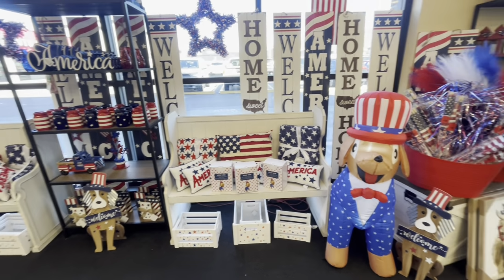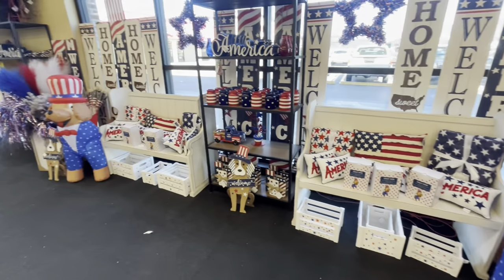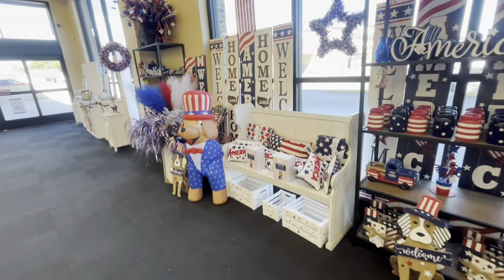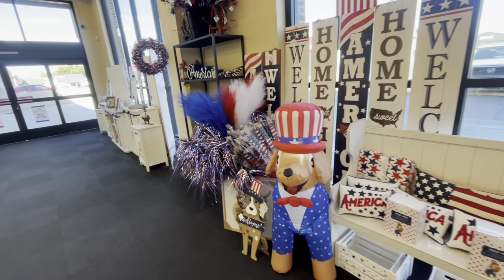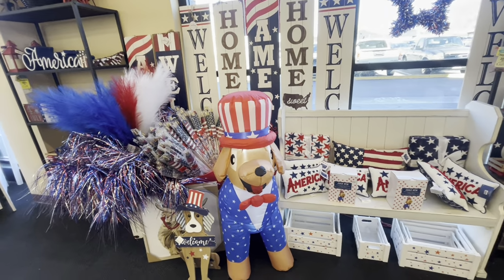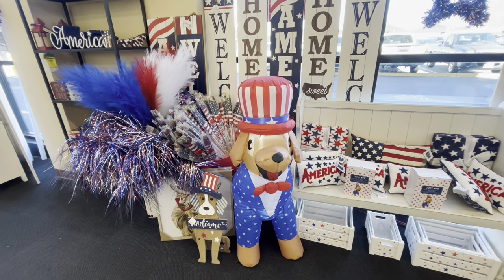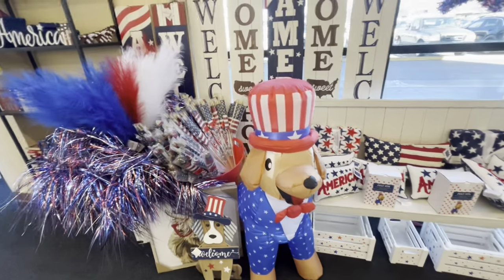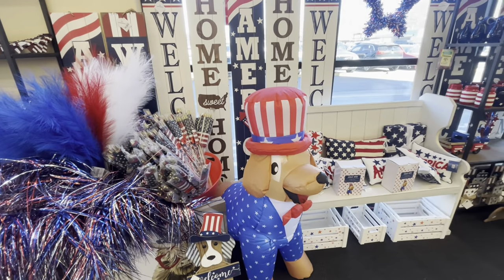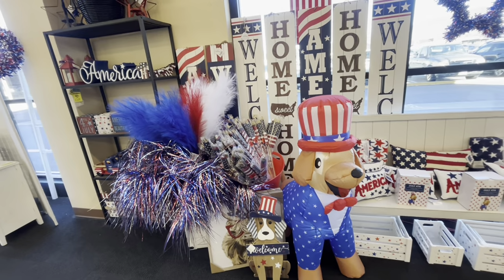Look at what they have here now by the entrance. You know I want the dog. You know I want him. Remember I was thinking about doing outside 4th of July and inside like food themed? Oh my God, I want him. He's so cute. He looks like a mix of my Harley and Canela. Right now he's $49 though. I need to wait for him to go on sale.